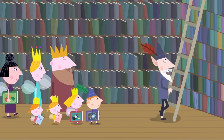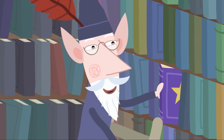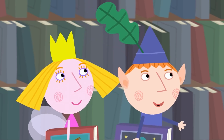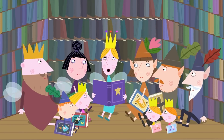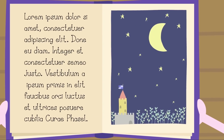You can find out any answer if you look in the right book. Ah, here we are. A book on stars. Is this going to have the answer? Let's see. Is everybody comfortable? Yes, Queen Thistle. On clear nights, we can see the stars twinkling in the sky.